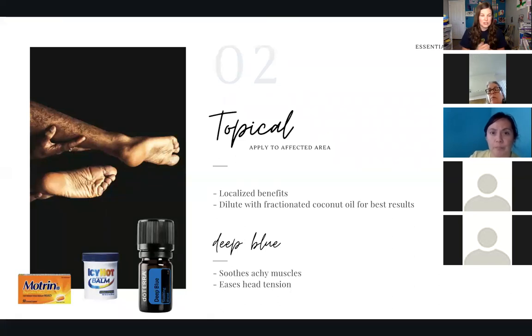My son actually uses this oil for headaches. He gets a migraine type headache every once in a while. And what you do is you just rub it on the hairline, because you want to keep it away from your eyes.